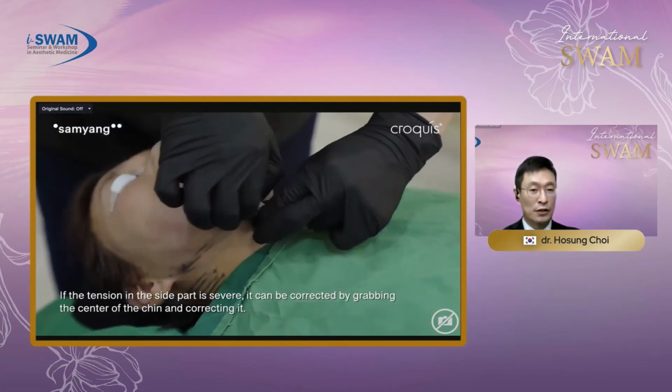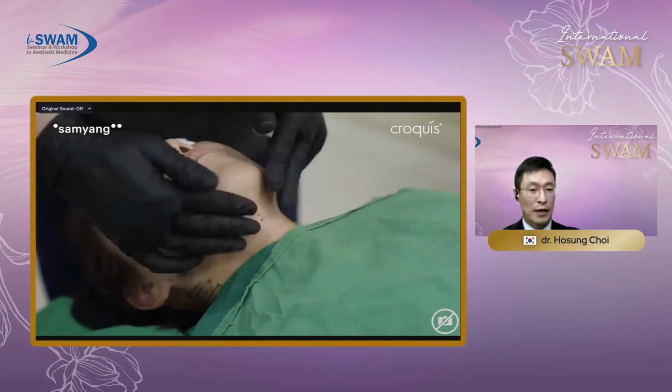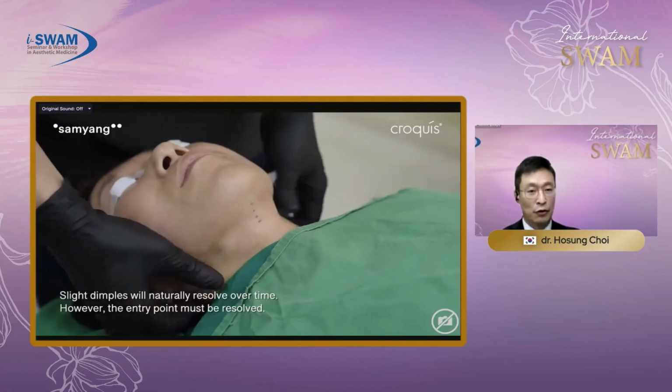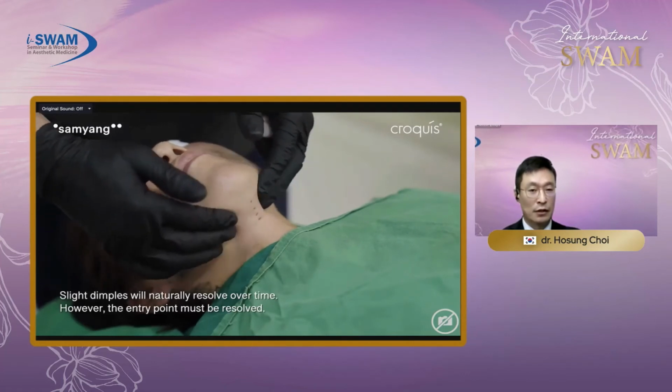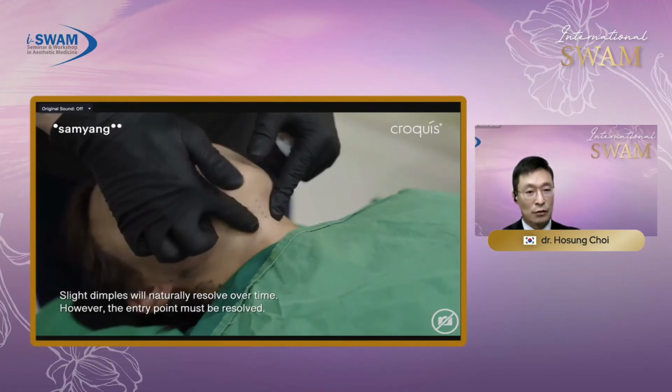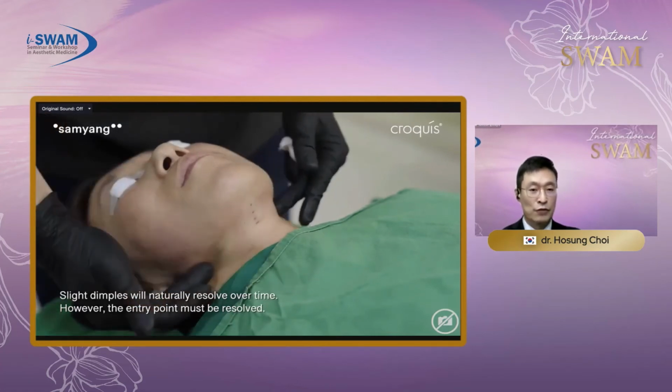Minor folds or dimples on the passage of threads are not a big deal. Don't worry about them, because they usually last only a few days, or only 1 or 2 days.